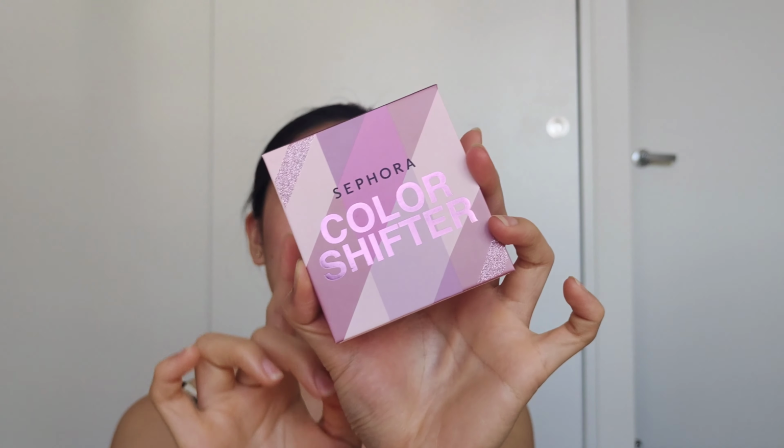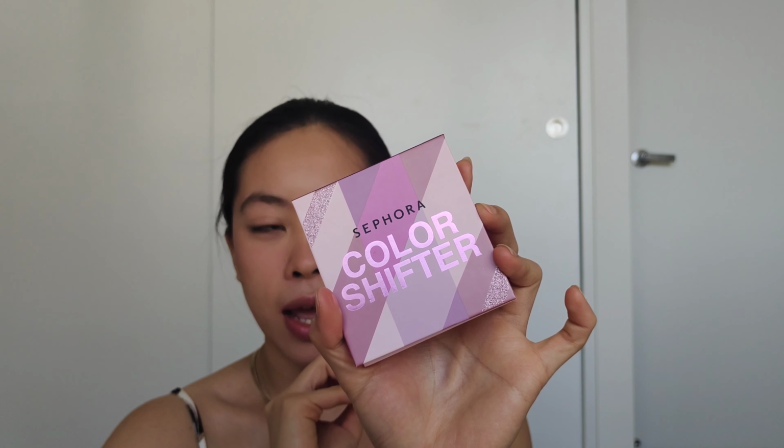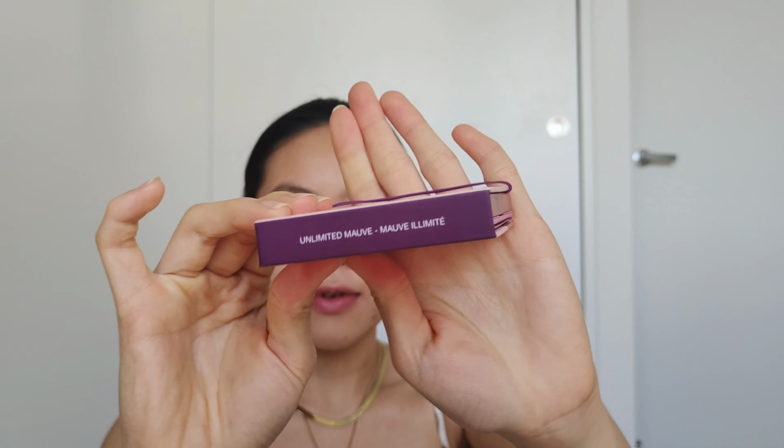I actually want to do my eyes next because we don't have a lot of things left, to be honest. This is the Sephora Color Shifter palette. It doesn't say anything else, so just Sephora Color Shifter. I bought this around a month and a half ago, and this is the shade Unlimited Mauve. So this is the color story. It's a very mauve palette, straight up my alley.